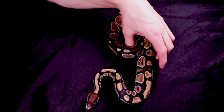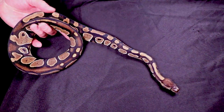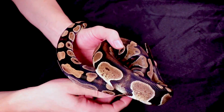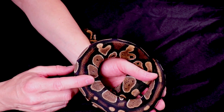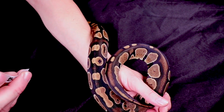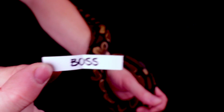So what I'm going to do is give this guy a name. I have some names here in the jar. I'm going to pull a name out and finally name this guy. I bred him this year. As a matter of fact, the female that I bred this one to looks like she might lay some eggs. So pretty soon, maybe in a couple months, I'll see if this guy is actually het for caramel albino. So this guy's new name is Boss.